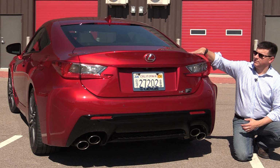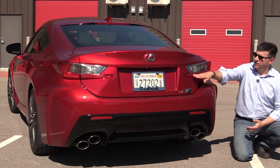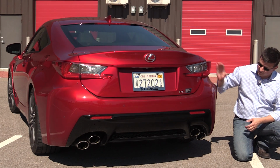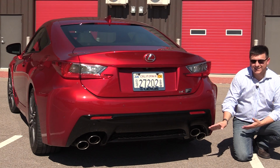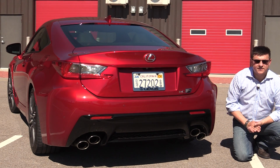Again, we have that spoiler that pops up right over here from the trunk lid. We get these tail lamps that are all LED right back here. They sort of curve around like that. They also stick up a little bit from the back of the vehicle. The F Sport gets these stacked tail pipes on either side and this black trim treatment that's a little bit different than the standard RC.